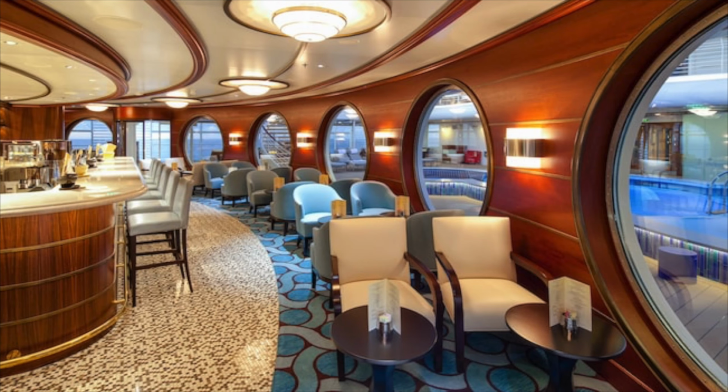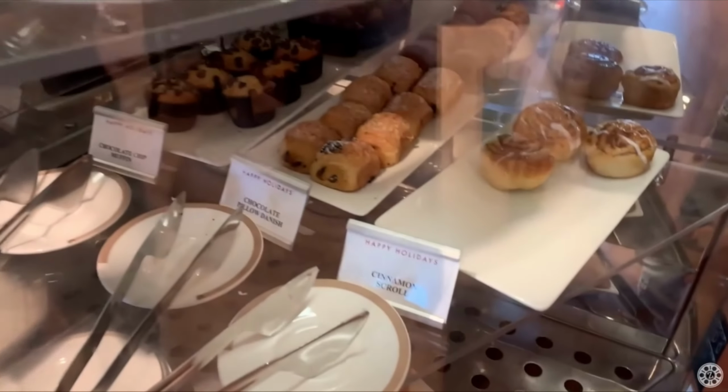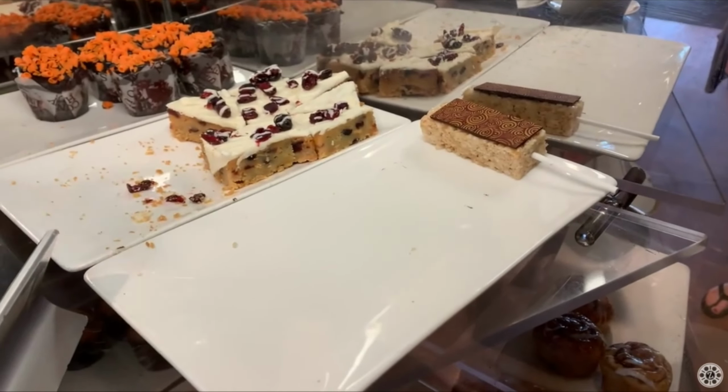So the first one we're gonna share with you guys is Cove Cafe. And Cove Cafe is an adult area, which is really cool. The coffees they serve there are specialties, so they do cost money, but they do have some free food there. In the early mornings and afternoons, they'll have pastries, and then in the late evenings it'll be more like meats and cheese and vegetables.